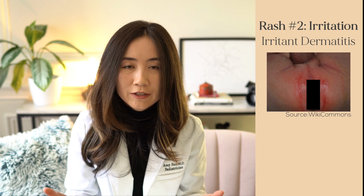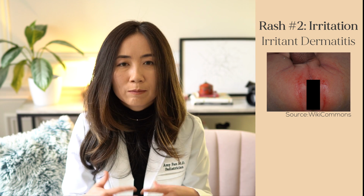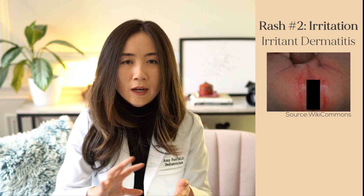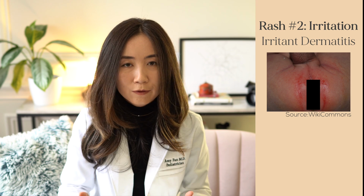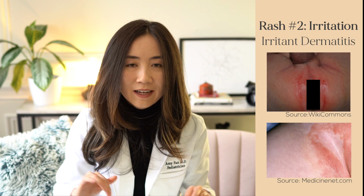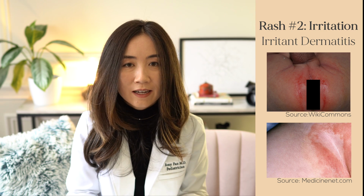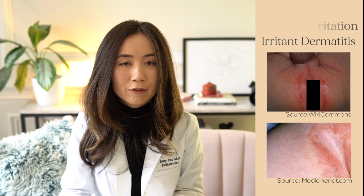Now at the irritation stage, the skin should still be intact. It's not going to be super red and blistery looking, but it will look kind of irritated and pink. And irritation usually spares the skin folds. So if the adorable baby rolls, if you open them, the inside there should be fine. The skin inside it should not be irritated. So look for areas of high friction and high amount of moisture.